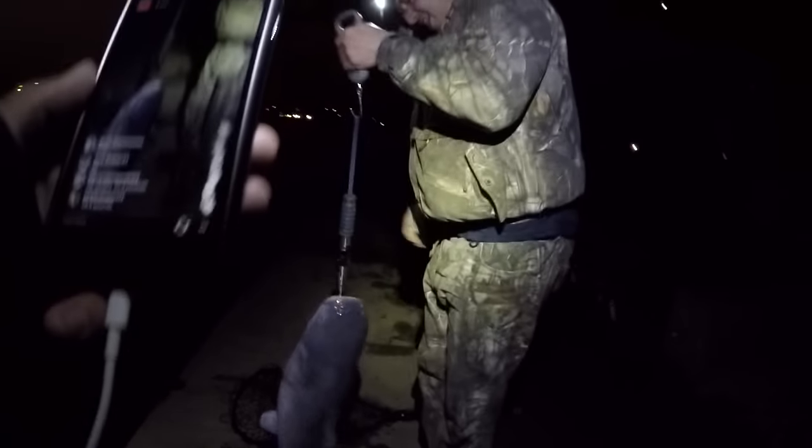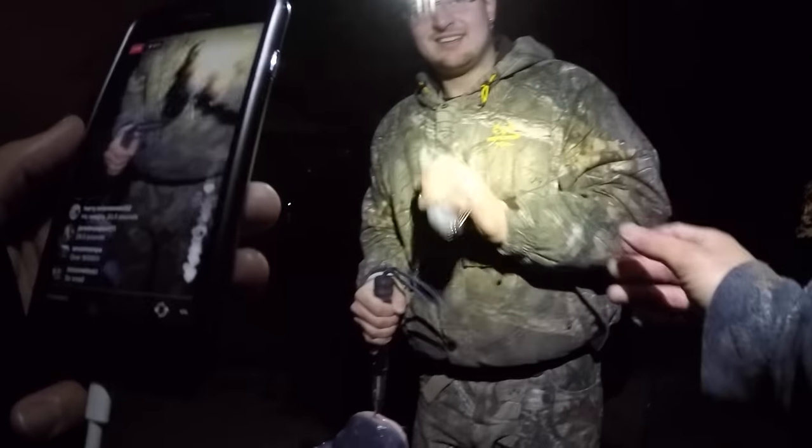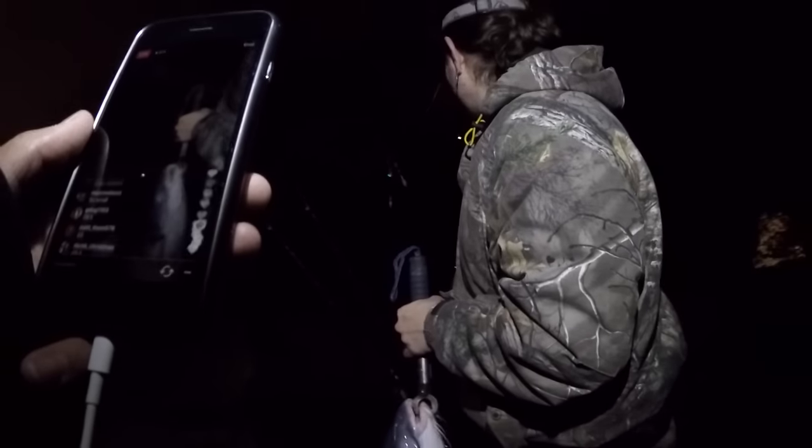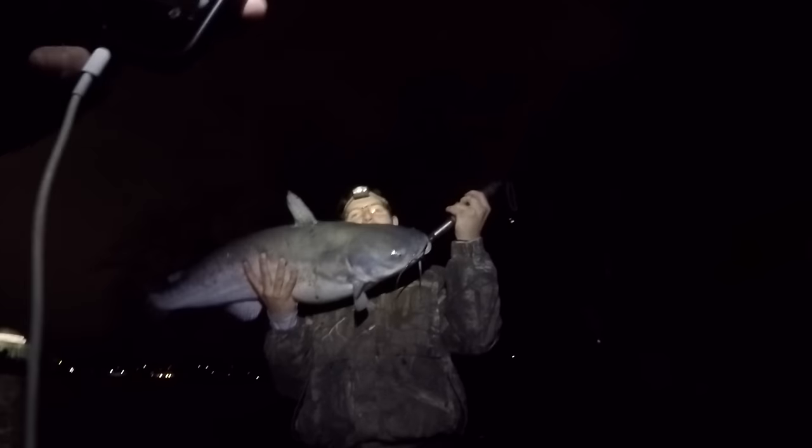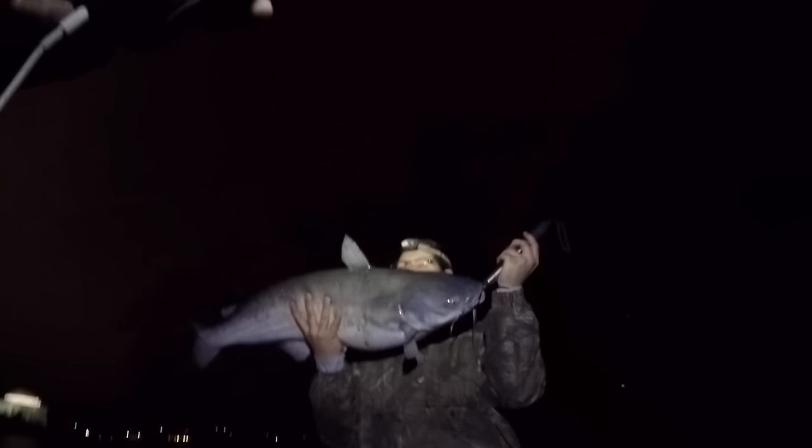All right, official weight, 26.5. Honestly, if he was a couple inches longer, he'd be 30. He's a little bit on the short side. He's short and fat, you know? Here you go. God, look at that fish. Remember, this man is 6'2". He is 6'2". Look at that fish.